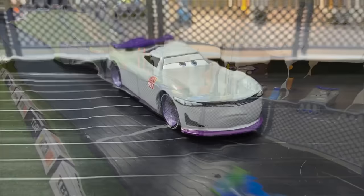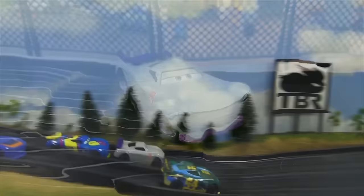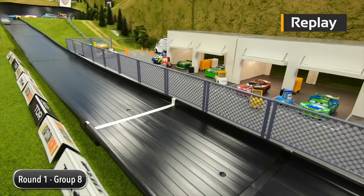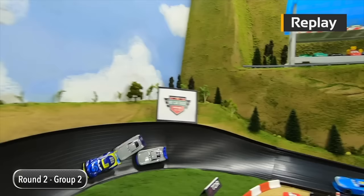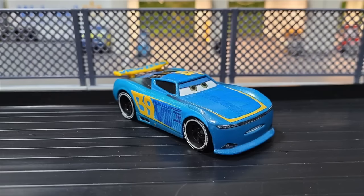Next up, number 57, Jun Yi, driving for VCD 132 Racing. The rookie has been off to a great start as well. He's been super fast and super consistent. You go back to round one, he won two heat races, scored 15 points, which was good enough to give him a 4-point win over Richie Gunzit. In round two, Jun Yi got off to a really bad start. He only had 2 points after the first two heat races, but he came storming back with back-to-back wins in heat three and heat four, and he was able to take a 1-point win in the group over Michael Roeder.